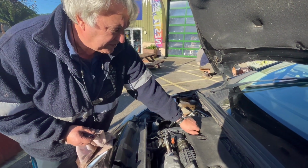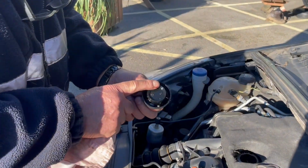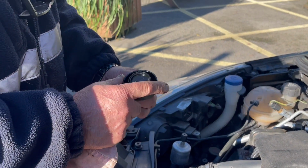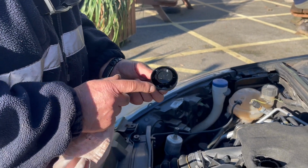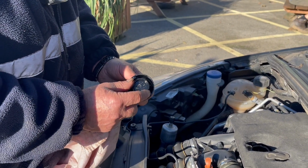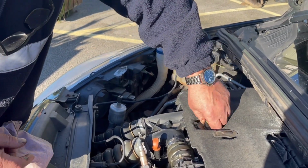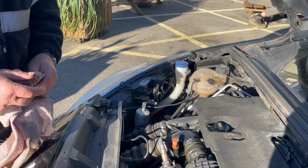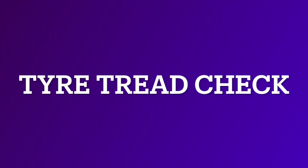That was in this cap there, usually a turn and a half. Also have a look at the cap. If it's got white sludgy stuff on there, you may be losing water in your oil, right? That may indicate you've got an internal engine problem. This one's obviously very clear. And like I said, always double check that you've actually got it on tight when you put it back on. You won't do any harm, but everything will be lagged in oil within a matter of miles.